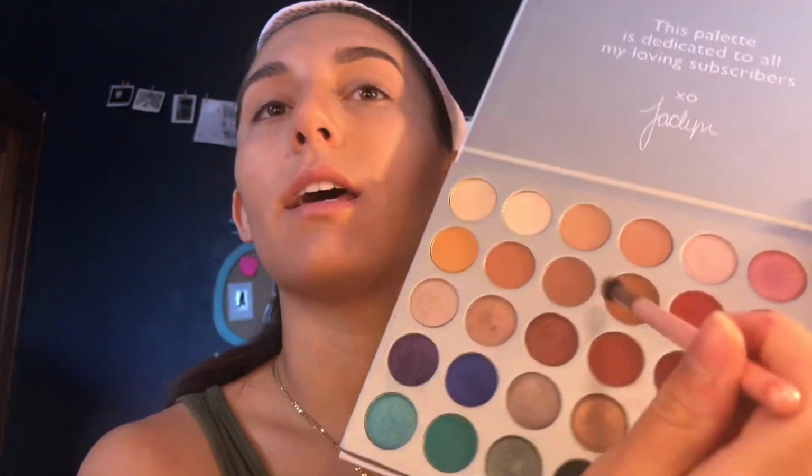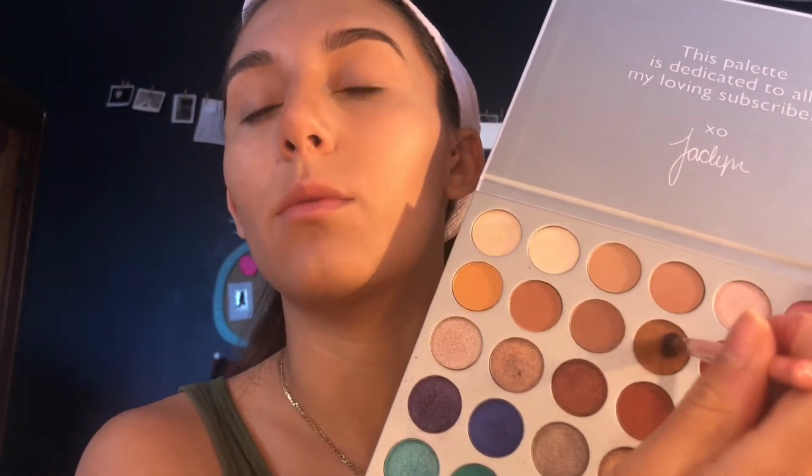So now that the base is set, I'm taking my NYX HD blending brush, and I'm going to go in with a transition shade. It has a hint of yellow in it, and I'm gonna use that for my transition shade. These remind me of the fall leaves, you know, when they turn that weird yellow color. This is what I'm looking for.